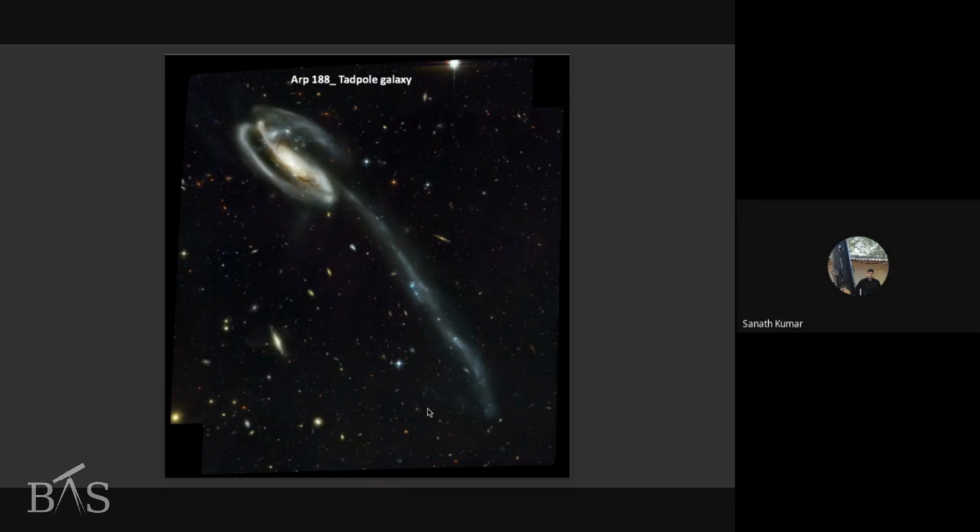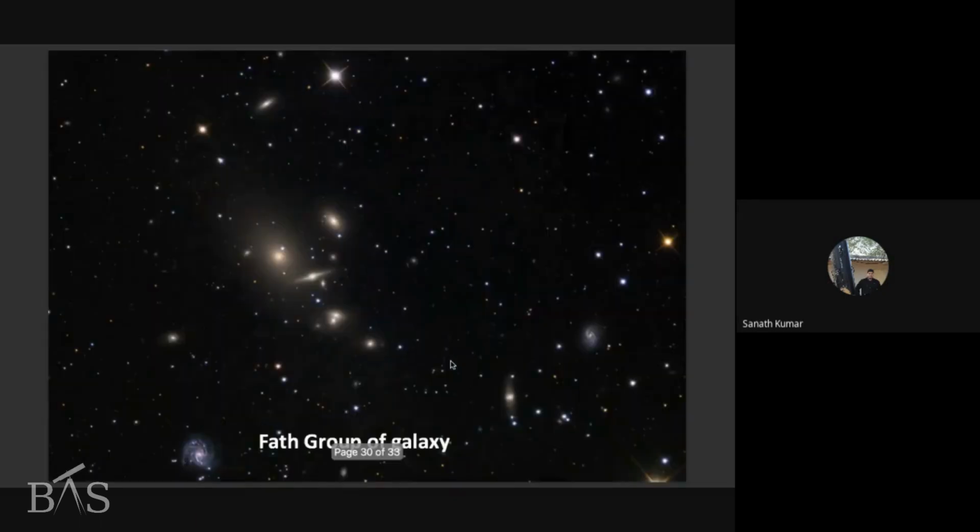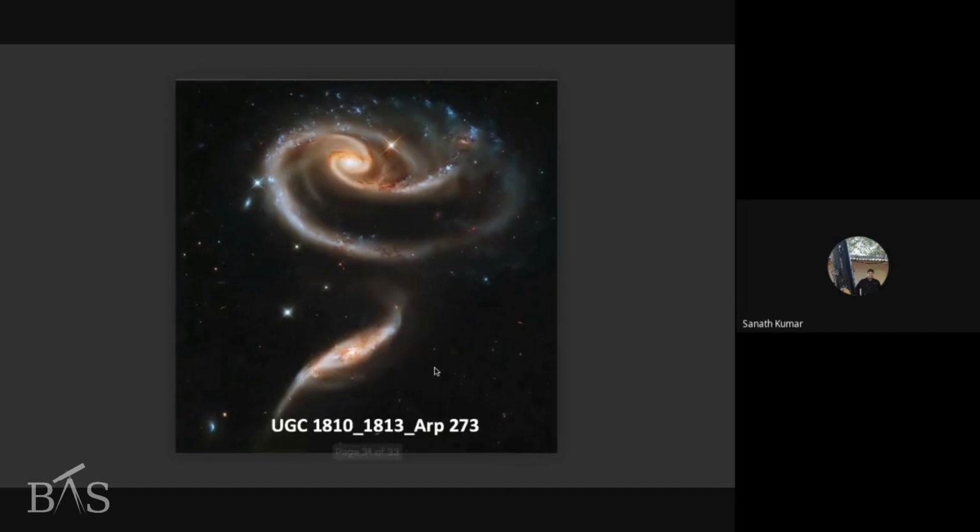And here are some of the objects which we saw. I didn't get enough time to put my observing sketches and logs here, so I've just put some photos taken from the internet. So this is ARP 188. Now, this is not exactly how it looks in the telescope, but it shows how the photo is. The next object is the Fate group of galaxies, which you can see here. These are the galaxies. So this is UGC 1810 and two other objects which are in the same frame.